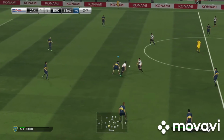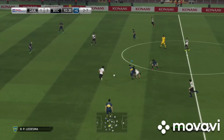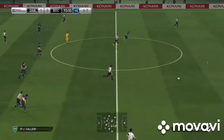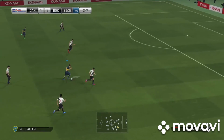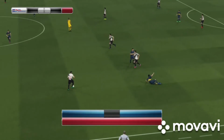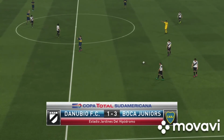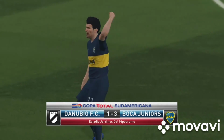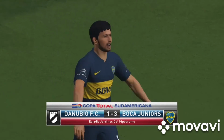Gago wins it back. The clock counting down. So that's it. It's all over. Boca Juniors have done it. They continued where they left off after the first leg.